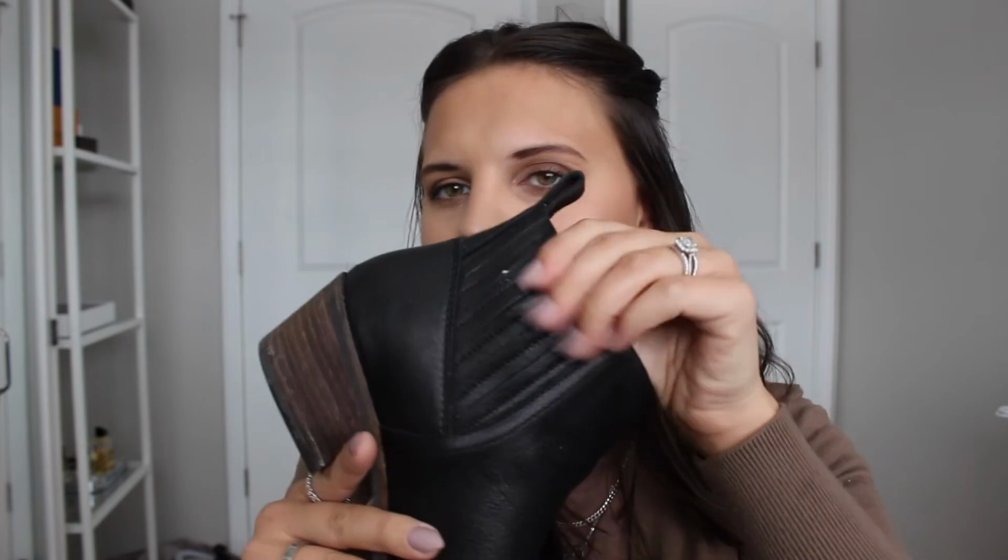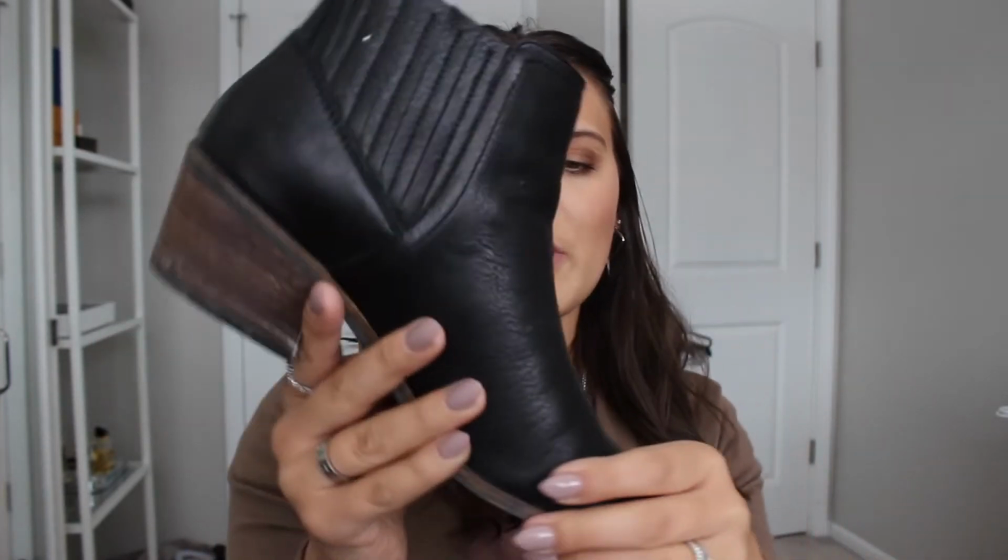These are leather. I got these from DSW this year. The one thing I like about these is the edge of the boot isn't pointed or rounded. It's more of like a square cut off. I don't know if you guys can see that, but I love the square bottom of it. I haven't had a pair of boots like this before, so figured I'd give them a try. They just look a little bit more masculine than I'm used to, but I'm kind of here for it. And then they have this kind of like back detailing. So super cute. Love these.